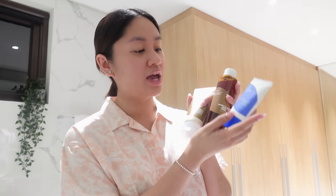So here are the Isntree products that I got. Na-try ko na siya kahapon. As in, pagkadating niya pa lang dito sa bahay, in-open ko na agad because I was so excited to try it. And it's been great. I can't wait to share these with you guys. We have here a cleanser, a toner, and sunscreen. Let's do our skincare first, guys.